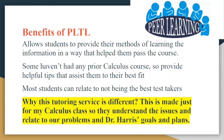Some benefits of PLTL is that it allows students to provide their methods of learning the information in a way that helps them pass the course. Some haven't had any prior calculus course, so they provide helpful tips that assist them to their best fit. Most students can relate to not being the best test takers, such as myself.